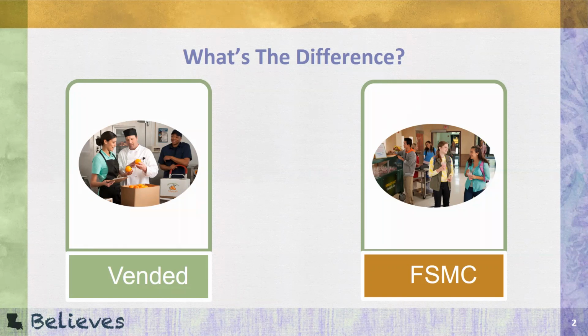A food service management company, however, includes both procurement of food and services. While each contract could be different, typically the food service management company would cook and serve the food, handle the point of service, handle the cleanup, etc. The services that are provided by the FSMC are totally up to the SFA.